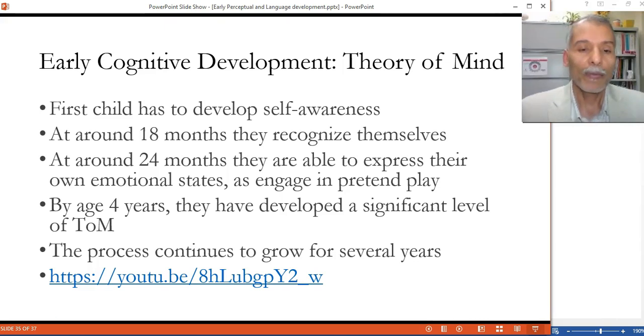And you see in the video, that is a skill that is critical for the development of individuals in life. You can see that some adults don't have a well-developed theory of mind, and that causes tremendous problems at work and in the family.